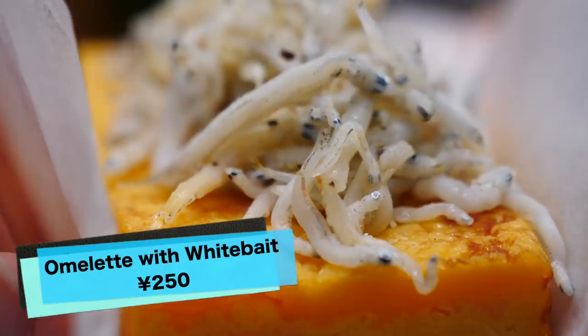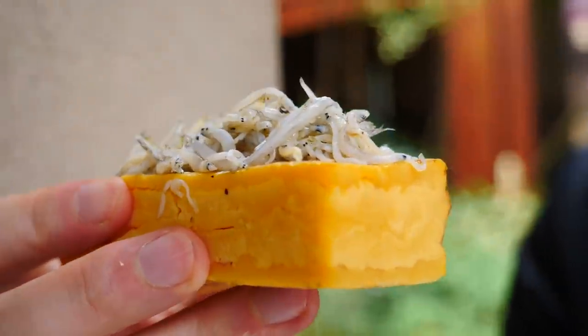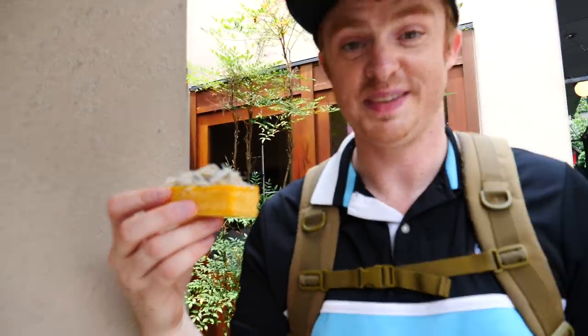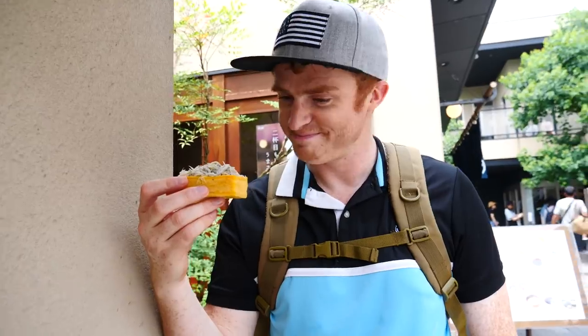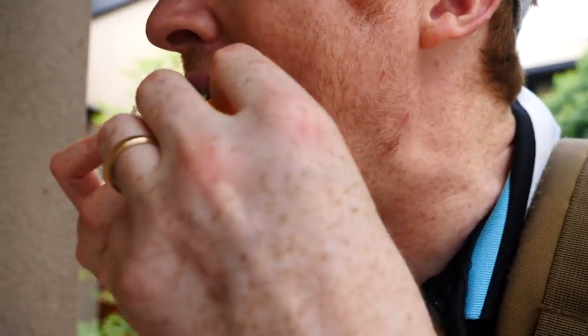Well, Sam was certainly a bit more adventurous with his choice. Yeah, when I saw this little omelette with mini fish, I thought, I've got to try this. This is one of the most visually interesting pieces of Japanese street food I've ever seen. Yeah, and this was 250 yen. It sure was. Let's see if it was worth it. Let's try that. I'm just going to try not to spill too much of it. That's my biggest concern.